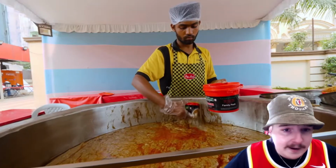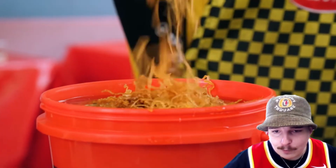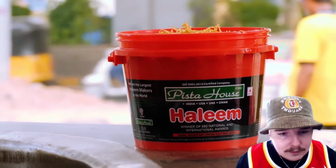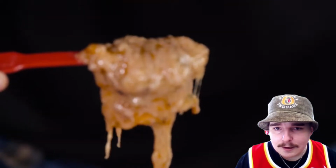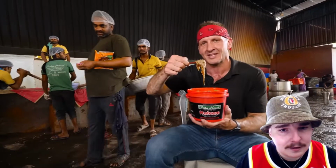Before serving, they top out the Haleem with their in-house chili oil, dangerous amounts of ghee, and crunchy fried onions. This is a moment I've been waiting for since literally 10 a.m. It's now in the afternoon, and I've got my family pack of Haleem. This is very thick, stringy, like it has its own sinew inside of it that's keeping it all together, like river moss. The oil, the ghee is dripping on my jeans. It's time for the bite. Let's go for it.